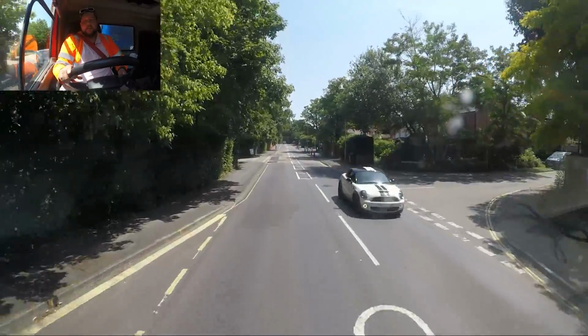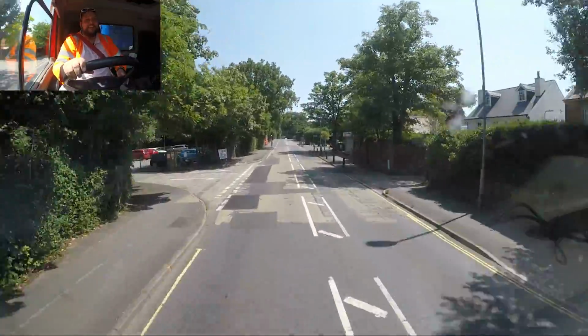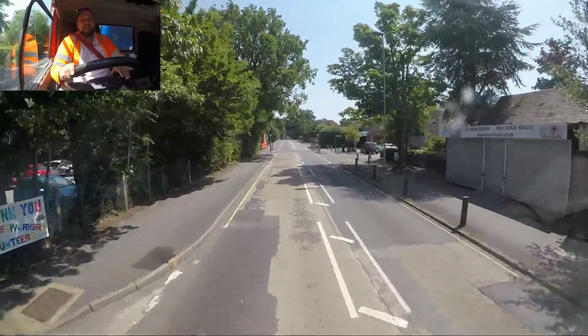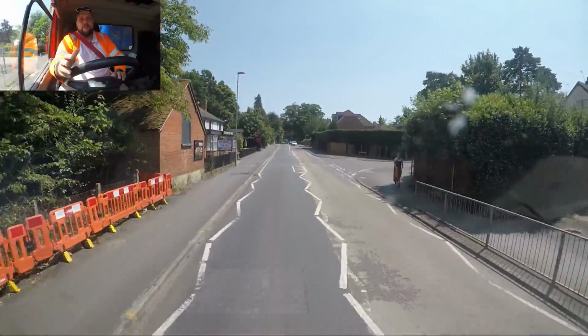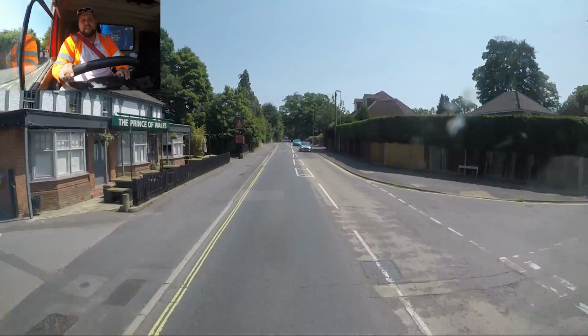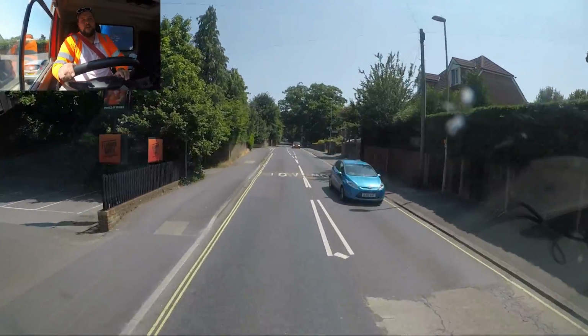So yeah, excellent. We're going to go past a set of green lights now, but we are going to keep an eye out for pedestrians. Of course, pedestrians are vulnerable road users, so they're like the main thing you need to keep an eye out on. Obviously other road users as well.